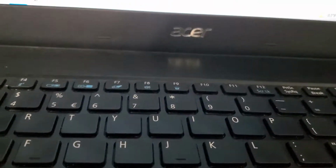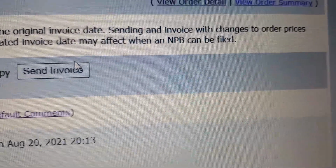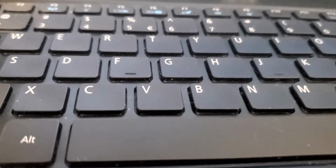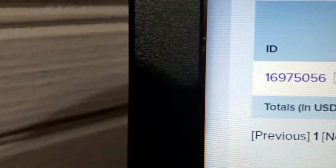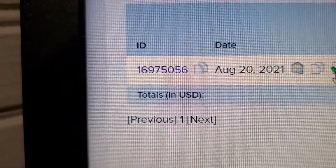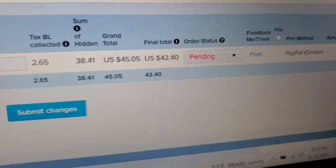So up at the top, I'm going to zoom in a little bit because I don't really want to show usernames. Alright, there's a button there that says send invoice. So we're going to click on that. And I'm going to do this because I don't want to show any information again. Alright, so then when you go back, aha, there's a check mark now, so I sent an invoice. Yay!